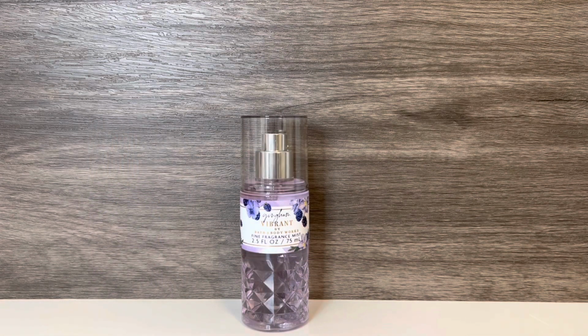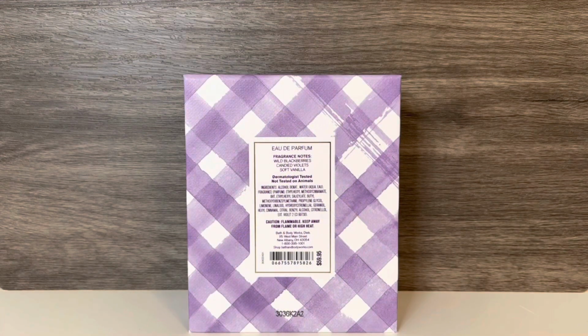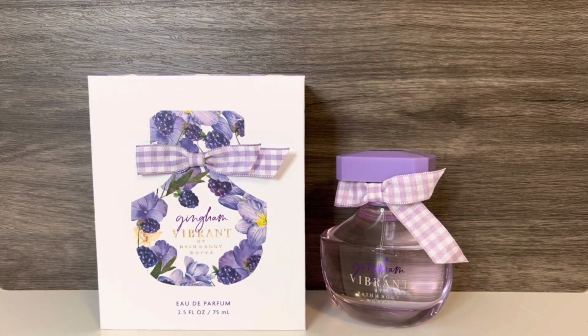And this opens with dark berries, and they feel a little fresh and not too juicy or syrupy. Then I get the candied violets, and they're really pretty. They feel like a soft floral that's sweet and powdery. The vanilla gives the scent added sweetness, but it's not overly sweet or sugary, and I don't really pick out the vanilla specifically. The scent dries down to be a sweet, powdery, fruity berry, and I think it's really beautiful.